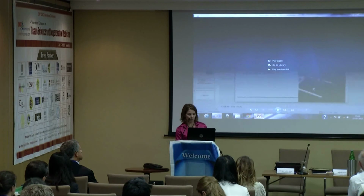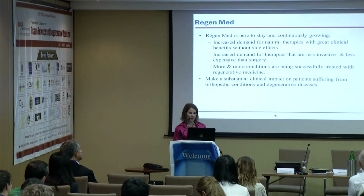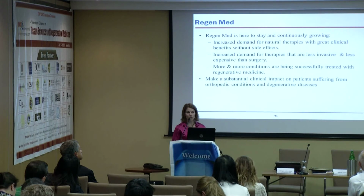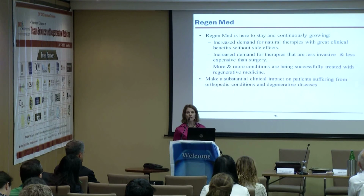So I'll leave you with one more thought. The concept of regenerative medicine is really here to stay. It's going to change the field of medicine as we know it. It's going to be really important in our lifetimes. We're going to effectively change the course of a lot of different diseases, and more conditions are being successfully treated with regenerative medicine. And you have an opportunity to make a substantial clinical impact on patients who are suffering from different degenerative diseases. So I encourage you to get involved with this field, as you obviously are.